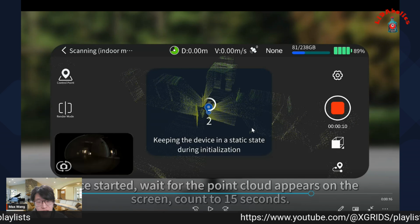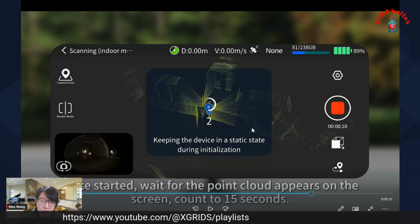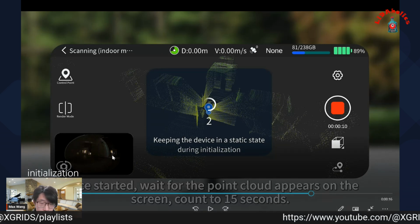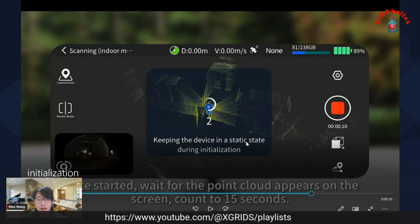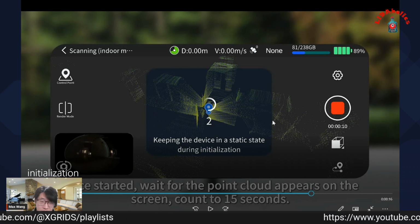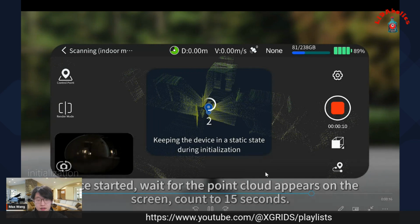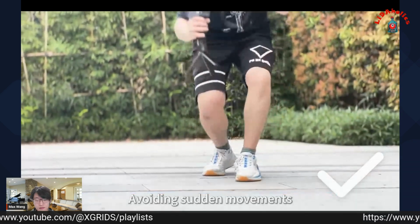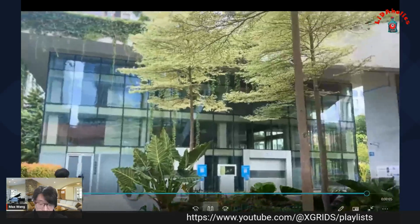Starting from this initialization stage, you'll be able to preview both the LiDAR points over here and the video from the colored camera on the device. This is how you monitor the point cloud you collected during the scan. Yes, so this is how you initialize.